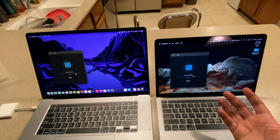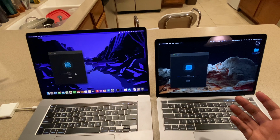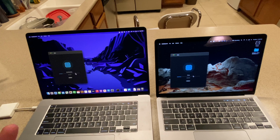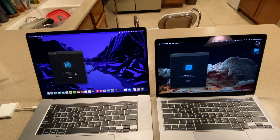So I'm expecting the 13-inch to get 1700 on the single core and 7500 on the multi-core. I'm not sure what to expect from the 16-inch MacBook Pro, but I imagine it'll be in the same neighborhood. Just trying to see, this is a $1,300 laptop, and this is a $2,700 laptop, and I want to get an idea of how much more powerful this laptop is than this one.